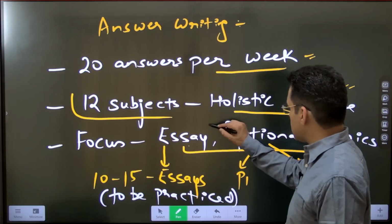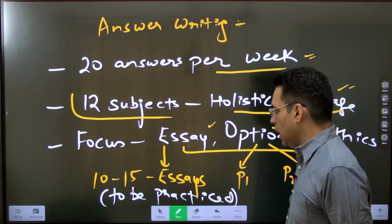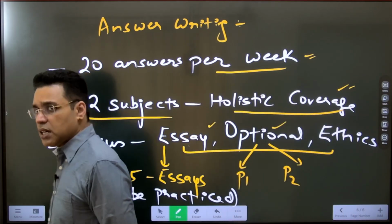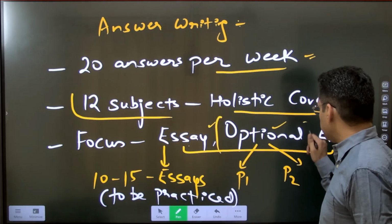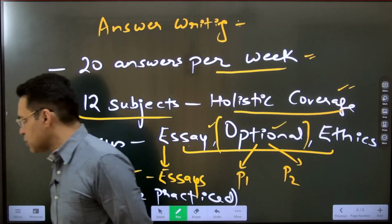Then focus on essay, optional, and ethics. These are very, very important parts of your preparation. Essay will require a separate effort. We'll make videos on how to approach the essay, and there will be an essay module in our institute. Then optional, again a very important part. Optional has to be done very thoroughly, and the PYQs approach has to be there.